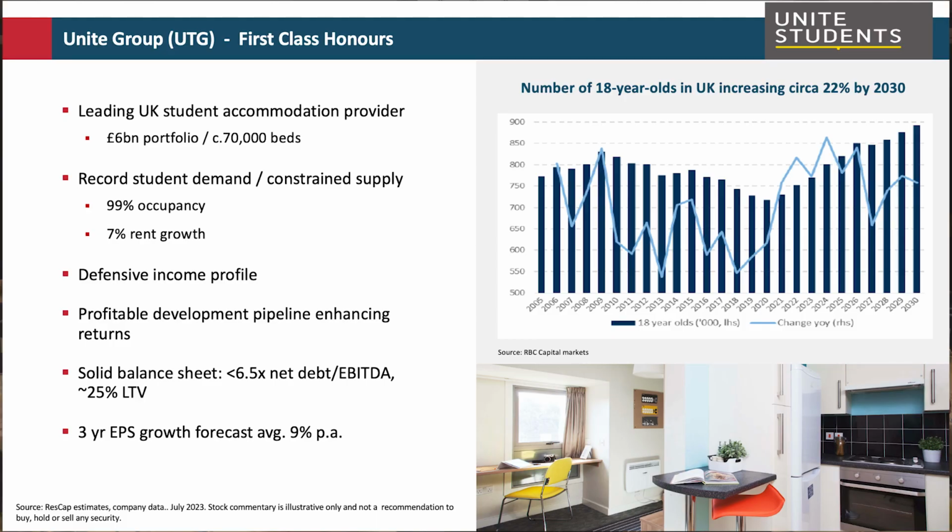So let's move to a couple of stock examples. The first is Unite. It's a UK student accommodation business, and it's really benefiting from a number of the dynamics we've discussed here today, that being strong demand and an improving supply outlook. When you look at the demand side of UK student accommodation, you've got a growing number of 18-year-olds out to 2030, and that's really supporting the demand for purpose-built accommodation, also the demand from offshore students. And Unite's portfolio is really concentrated around those Russell Group universities, which are 24 of some of the leading universities in the UK. So you've got a good demand outlook.